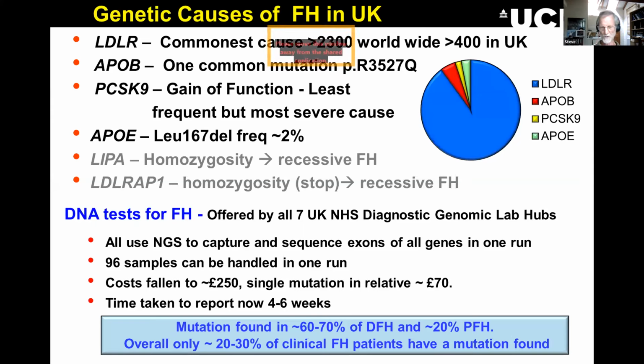So that's good. We know what to do with those individuals. We know how to manage them. We know that we need to test their relatives to see if they've also inherited the FH causing variant.